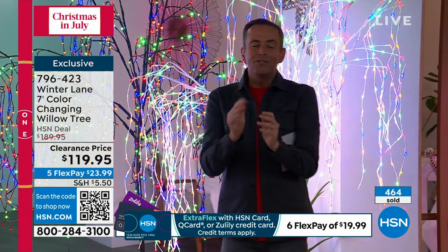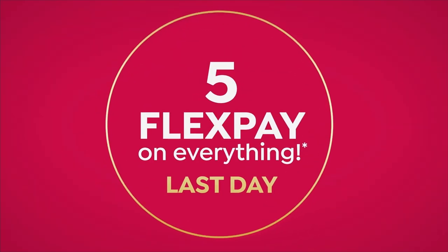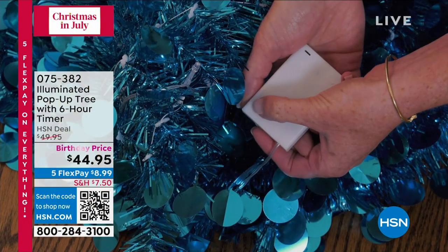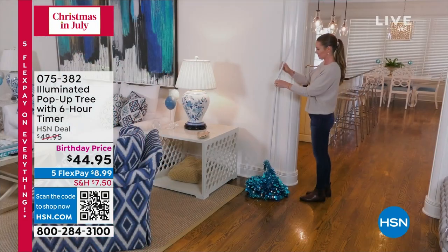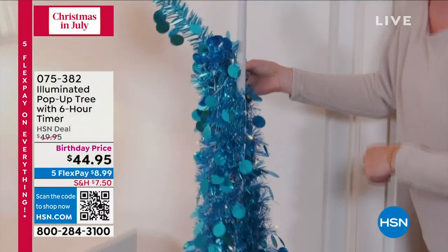Just while Alexandra's here, can we take a quick time out to show off what will be perhaps the biggest item of the next hour, the pop-up tree. Watch it, it's going to pop up. It goes from completely flat and you just pull it up.